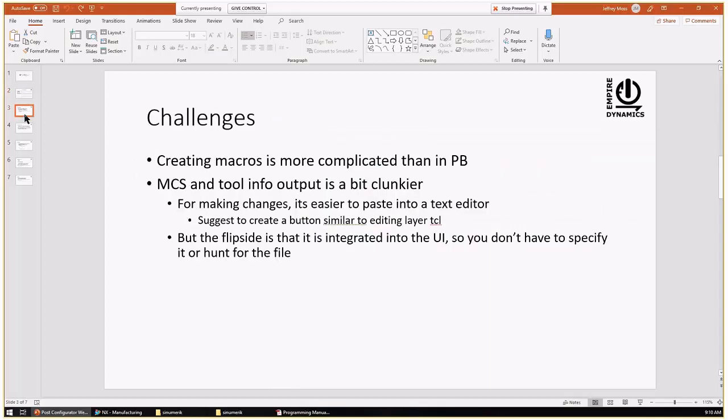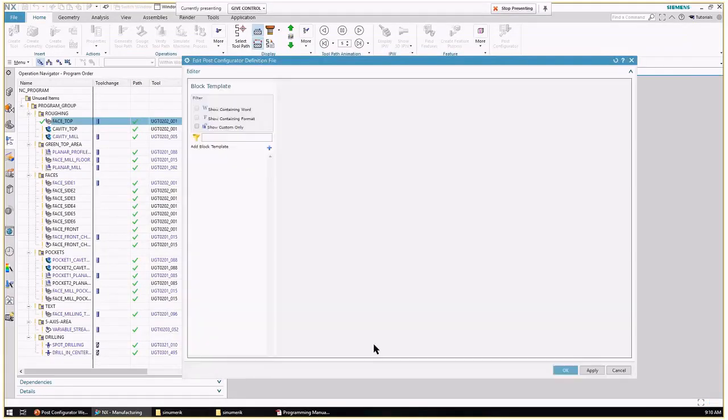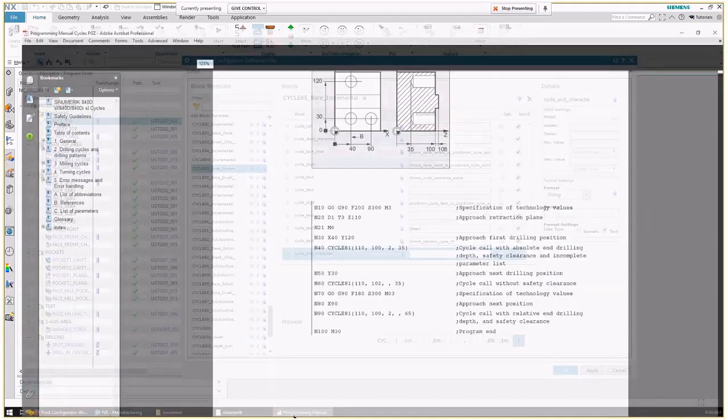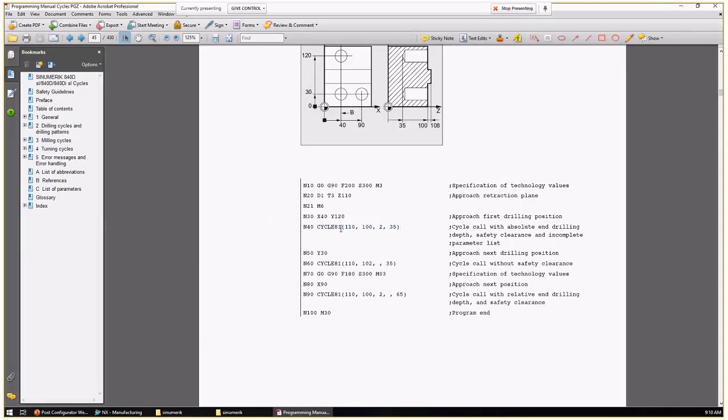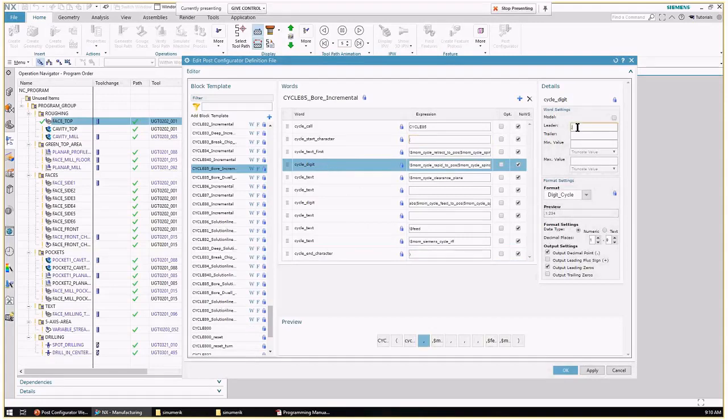Some of the challenges that we've found, I'll go into a little bit of detail on these. Creating macros was my first huge hurdle, not realizing that the intent was to create macros inside the definition file along with the block templates. In my mind, it's a little bit clunky in that in order to create, say, a drilling cycle, you need the parentheses and the commas between your values. That's done by adding parentheses in your variables, with a comma before as a leader before your variable's output. In my mind, it's a little bit clunky, but it's still functional.